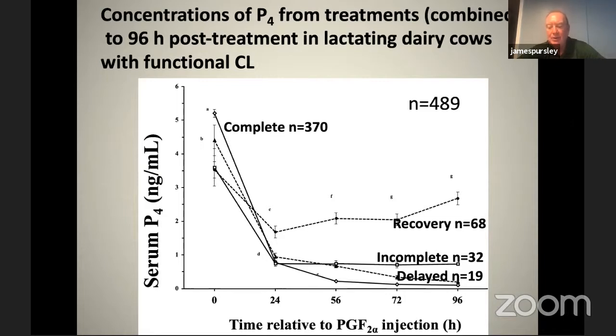And 2 out of those 119 cows became pregnant. And those cows were just above our cutoff for progesterone. Our cutoff was 0.5 nanograms per mil progesterone. They were at 0.52 and 0.56, something like that. To be quite honest, they probably had CL regression, but we had to have a cutoff for the purpose of figuring out where these cows landed. So if they were incomplete or recovery group, there's 100 cows there that had 0 pregnancies in that group. So if you don't get luteolysis, basically you don't get pregnancies, bottom line.